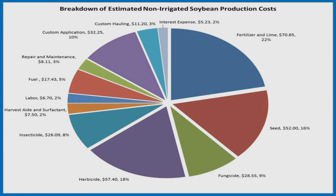Fertilizer and lime, you see here, is a relatively large category, about 22%. And this is one that when we build our budgets, we assume that producers are going to make these fertilizer applications. This is probably one that is more varied from producer to producer. We've got some producers that do fertilize soybeans each and every year, and in those cases, their cost would be expected to be in line with what we have there. And in other cases, we've got producers that have not and probably won't apply fertilizer to soybean production, and so their cost of production is going to be quite a bit lower than what our budgets would estimate.